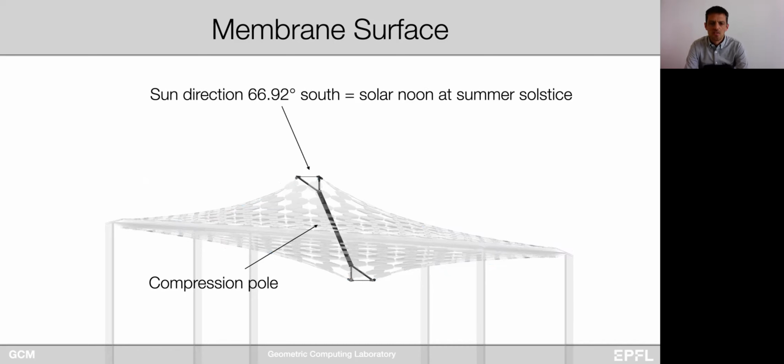The orientation of the compression pole is not accidental, but we set it to meet the highest point of the sun, meaning the direction of the sun at solar noon during the summer solstice at the specific location that we're located at. So there's a link between the sun and the design in this sense.